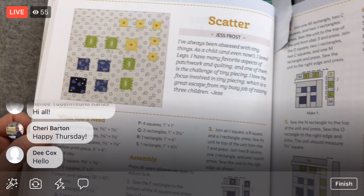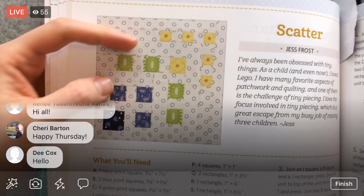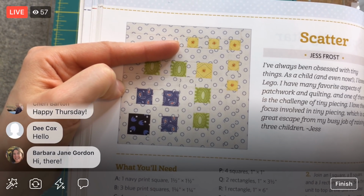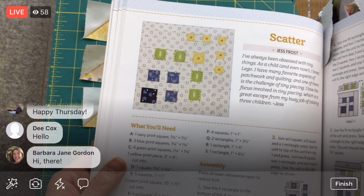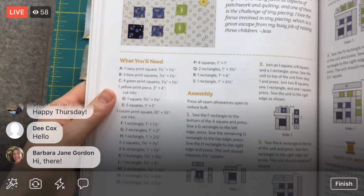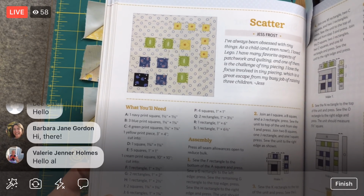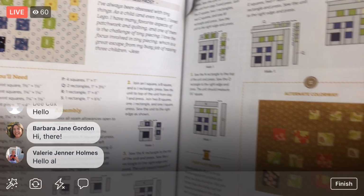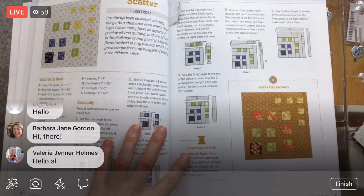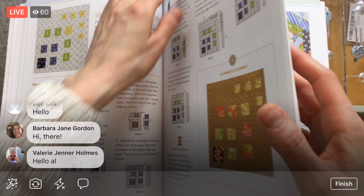Okay, we have Scatter by Jess Frost. Very, very cute. Man, but knowing how big these blocks are, these just are going to be the tiniest little squares. So that'll be an interesting project. That'll be kind of fun to give a go, see how well our 1/4-inch seam allowances are. This is on page 36. This might be a nice fun one to do next. I'm sticking with the pieced blocks for a little while, and that would be fun. Just these little floating squares.